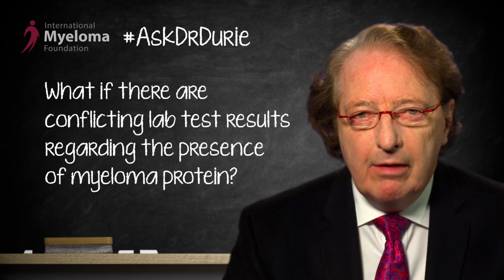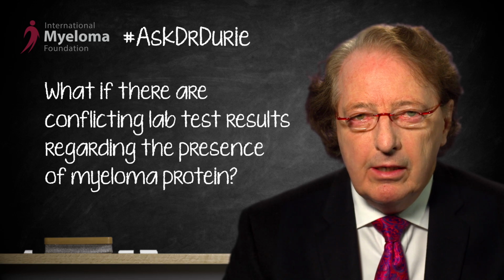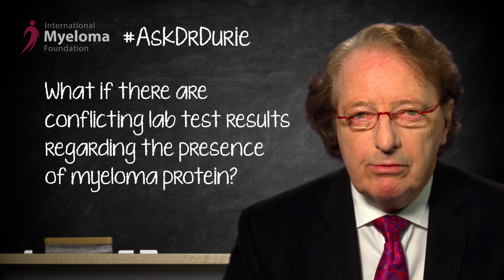Well, there are several reasons for these apparently conflicting lab test results. The first answer to this question is that it could possibly relate to the timing of the tests. The serum protein is broken down in the body, a process called catabolism, and this occurs over a period of a few weeks, even out to 2 or 3 months.